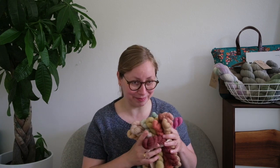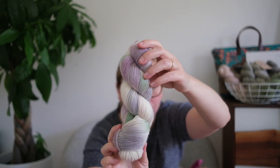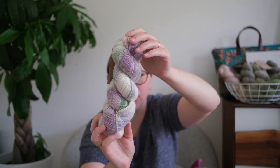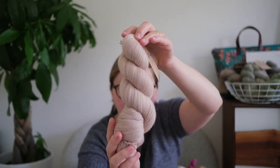Okay, anyways, I digress. We also have the same base on 100 gram skeins. So 400 meters of sock yarn. Again, 100% Corriedale sock, naturally dyed by Jule. We have one variegated colorway called Harbor Front, which is a creamy white and then lilac and specks of green. I think it's just delightful. We have what I think is the perfect neutral, Ivory. It's this taupey beige.